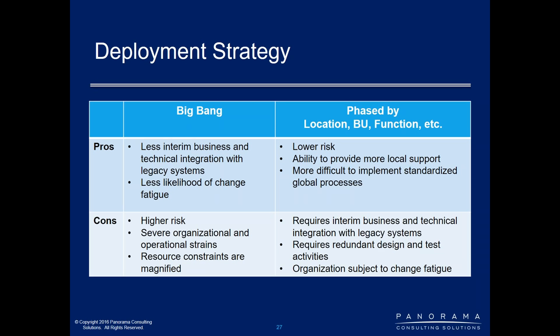The cons, it really could be a higher risk, could be some constraints on your resources. If you haven't thoroughly tested or thoroughly rolled out change management processes, there certainly could be some business disruption early on in your deployment. So you need to do the best you can. If you're going with the all-in big bang approach, you must do the best you can to manage those change management aspects, make sure you've thoroughly tested and vetted all the processes, procedures, and functionality before you go live.